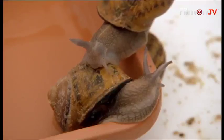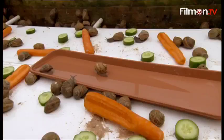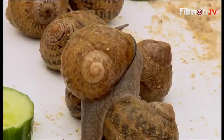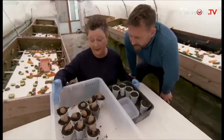Once mating starts, it can last from 4 hours to 2 days. They decide how long, and it's usually dependent on the weather conditions. So if it's going to bucket it down with rain, they'll actually speed it up. And then, when they produce their eggs, it will take them up to 2 days to lay their eggs. So these snails are already mid-flow of laying.